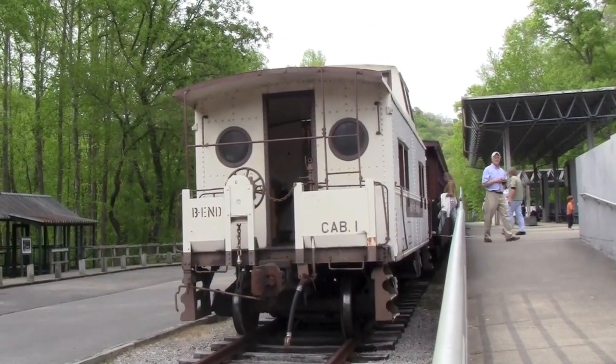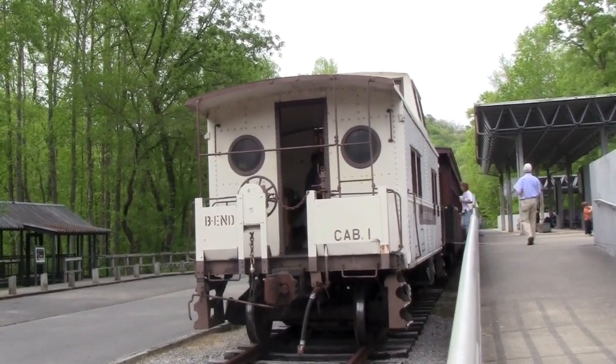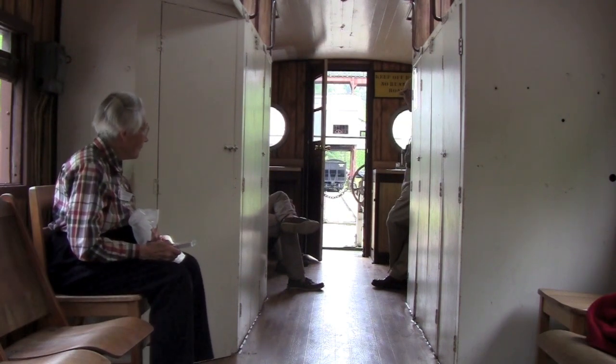Engineer Paul's loud blast on the horn reminds us to head back to the train for the return trip to Stearns. On the return trip, we'll be riding in the caboose with the conductor.